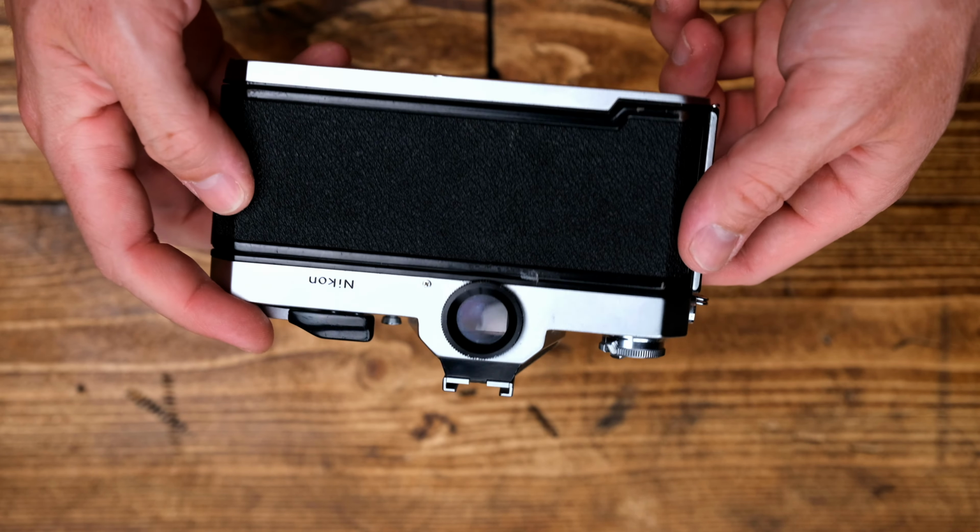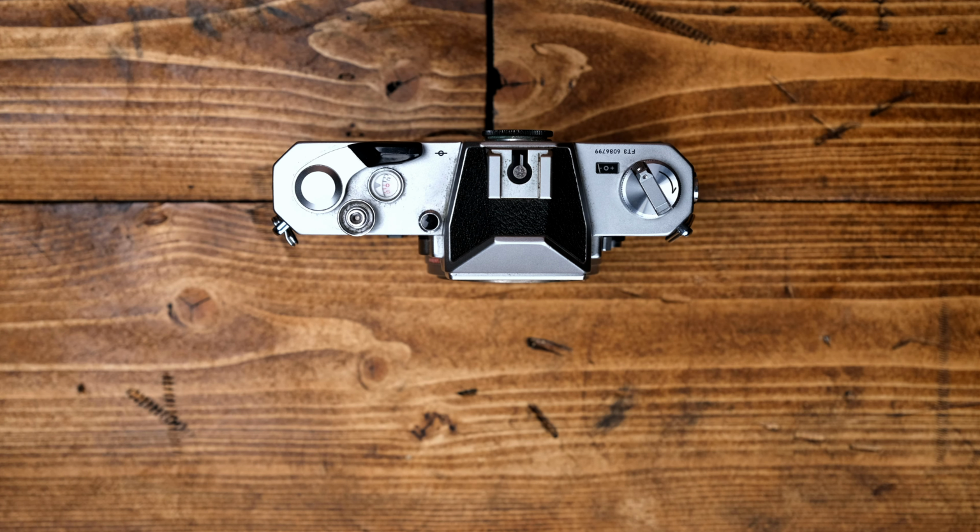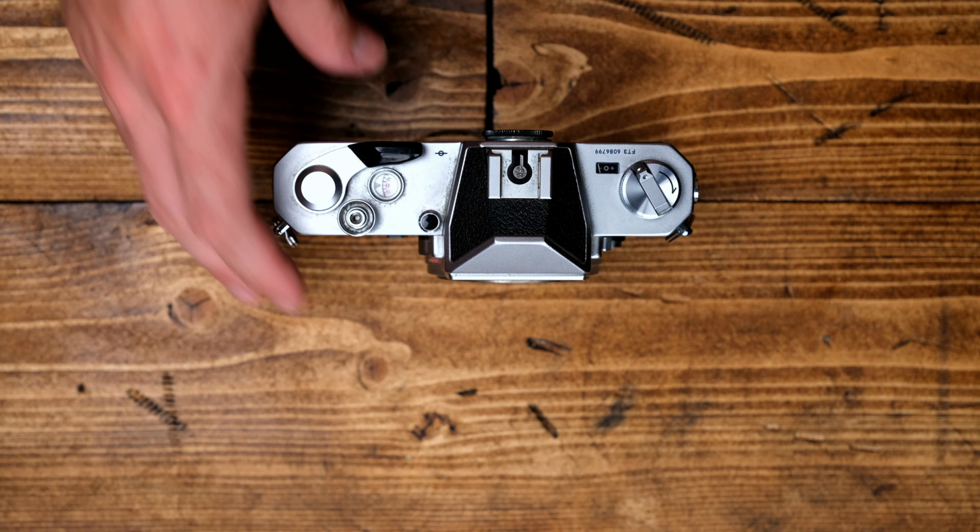So honestly, if you want a more budget-friendly option, and the prism isn't a big deal to you, go with the Nikkormats. They're great, you can still use all the same glass, they're built well, it's a Nikon F without a removable prism, and that's all I have to say about it.